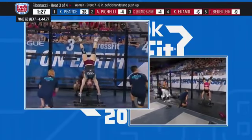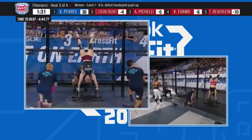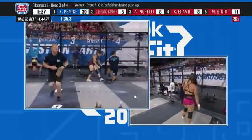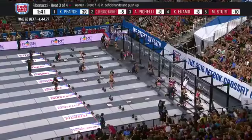Carrie Pierce is among the best when it comes to handstand push-ups, not just because of her strength, but her ability with the muscular endurance. She can just handle the volume. And her range of motion, she's one of the shorter athletes, so shorter range of motion, she does have that going for her as well.